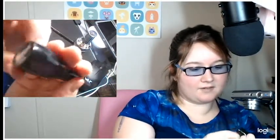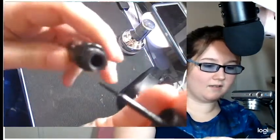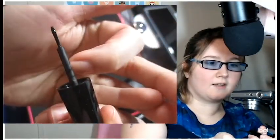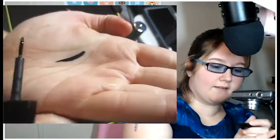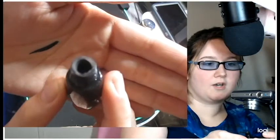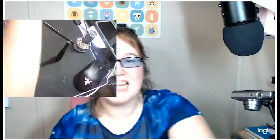Next one is LA Colors. It does not have an expiration date on it either. I'm gonna open you up. Yeah, so I see some dryness up here. The tip is still liquidy. Put this here. It's still applying really well. Dryness happening at the top. It still has liquid in it. It has that smell of the other eyeliner that was bad. I'm probably just going to be safe and throw this out because I don't trust that smell.